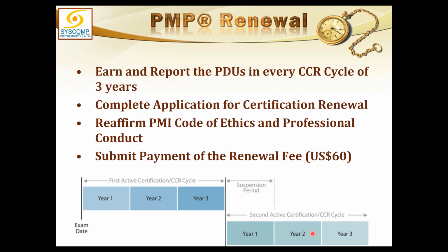every year. And how much do you require? On average, you require 20 PDUs. So you can miss out two events and still you have got your 20 PDUs completed per year, and it will end up into 60 PDUs, and you can always have your PDUs completed and apply for the renewal of the certification.